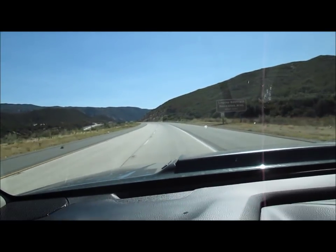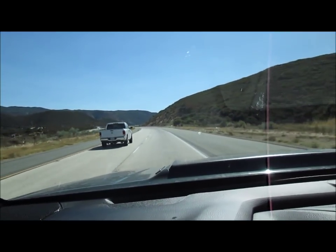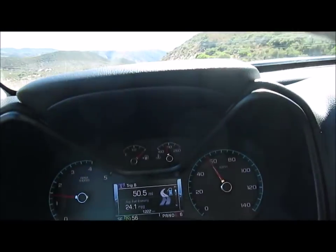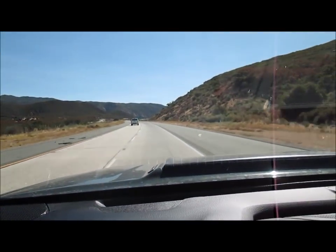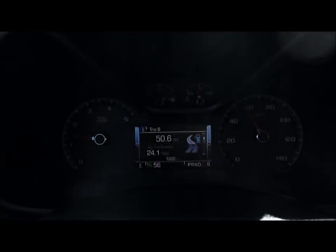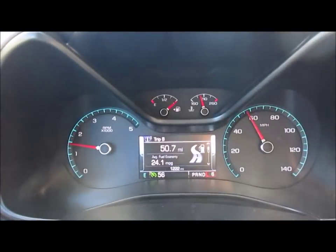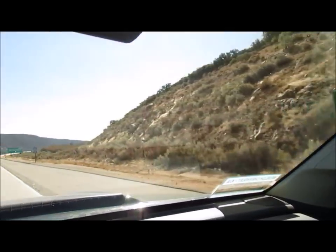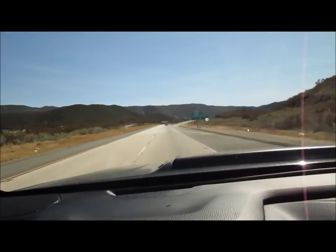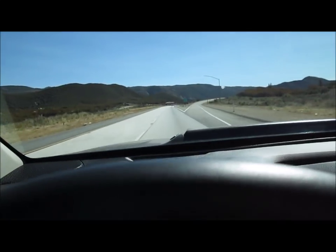I wish I knew what my boost was. I have no idea what the boost is right now on this. Like, what's the boost pressure right now when I'm going up a grade? Right now, see, we're going down, so I'm pretty sure I'm not using any boost right now. I'm back into the 24s here. Not bad. Elevation 4,000. Ah, you missed it. Don't know if you saw that, but 4,000 feet.